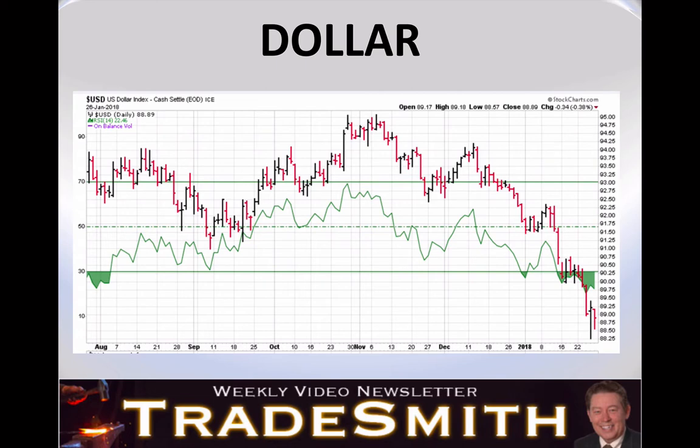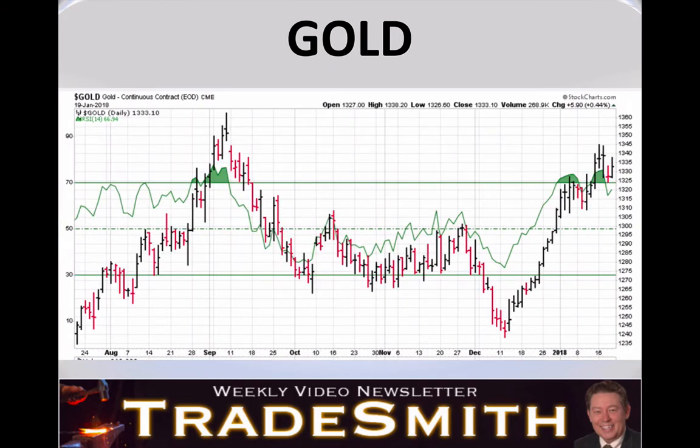I am increasingly bearish on the US dollar. I've been bearish now since we broke below 92.50, that head and shoulders top. I'm getting increasingly bearish on the dollar. Fully paid up members, I analyzed both the euro and the yen, and fully paid up members will get into that detail.